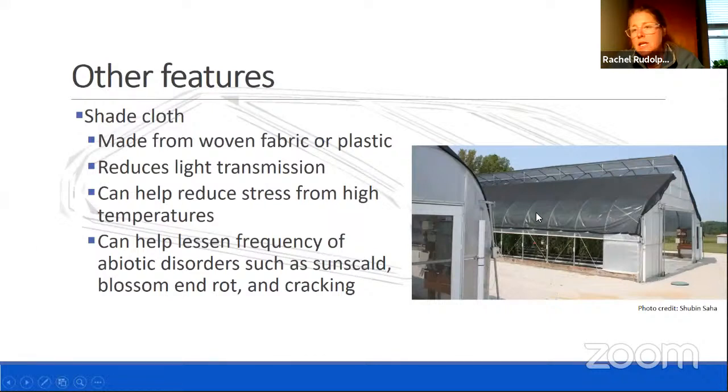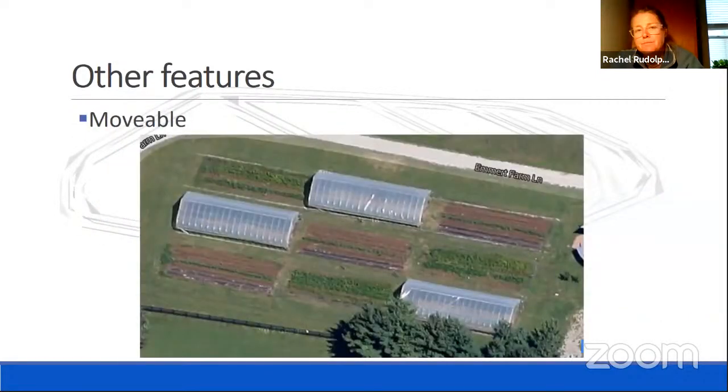Other features: shade cloth, which can be made from woven fabric. It will reduce the light transmission, but in many cases that's what you want in the heat of summer. In the peak of summer, that would be what you want, not necessarily any other time, but that can help lessen those abiotic disorders like sun scald or blossom end rot or cracking, all those things that a lot of the tomatoes and peppers suffer from in the heat of summer.